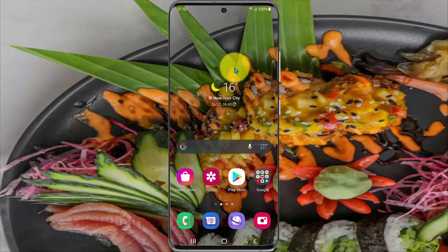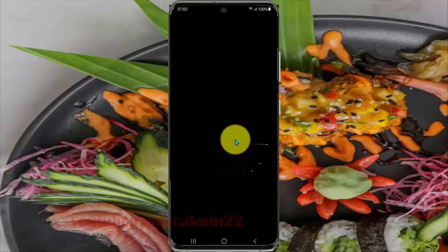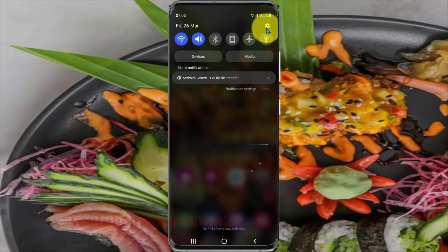To show or hide phone charge reminder notifications pop up in Samsung Galaxy S21, S21 Plus or S21 Ultra, open settings. Swipe up the home screen to access the app screen, and then select settings. You can also open the settings screen from the notification panel. Swipe the notification panel, and then tap the settings icon.